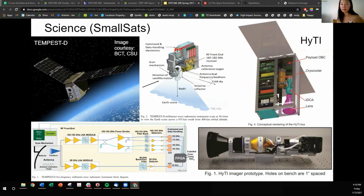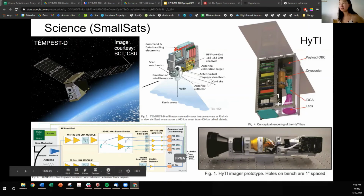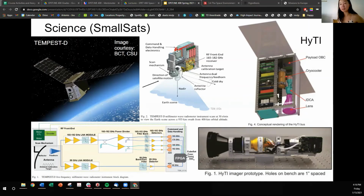Let's see, it was led by a professor at Colorado State in partnership with JPL and Blue Canyon Technologies, which stands for BCT. Awesome small company, by the way. They're really a game changer. So this company is trying to reduce the risk, cost, and development duration for a future Tempest mission. Tempest-D is the demonstration part of it.